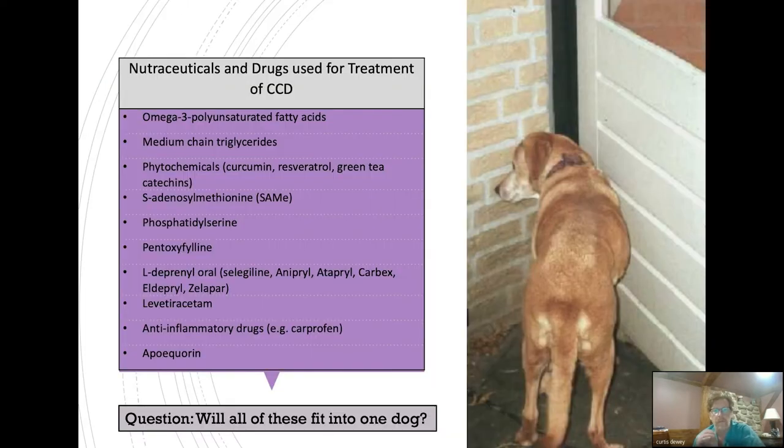So here's a fairly long list of things that you can administer to a dog with canine cognitive dysfunction. Seems like a lot of stuff. There's actually some evidence for all of these. Some of it's in people and rodent models, and some of it's actually in dogs with dementia. Omega-3 fatty acids, MCTs again, some phytochemicals, curcumin, resveratrol, which is found in grapes, green tea catechins, SAMe, acetylcholinesterase inhibitors. Some of the drugs seem to have some effect.